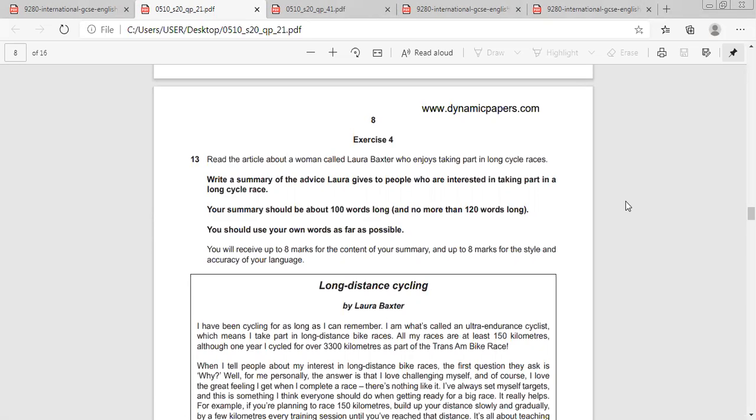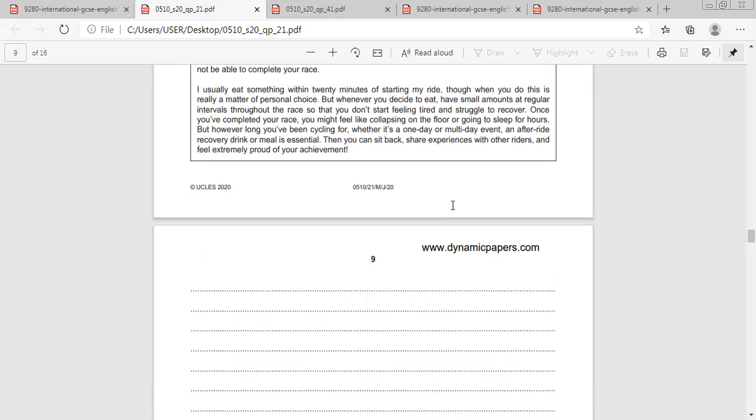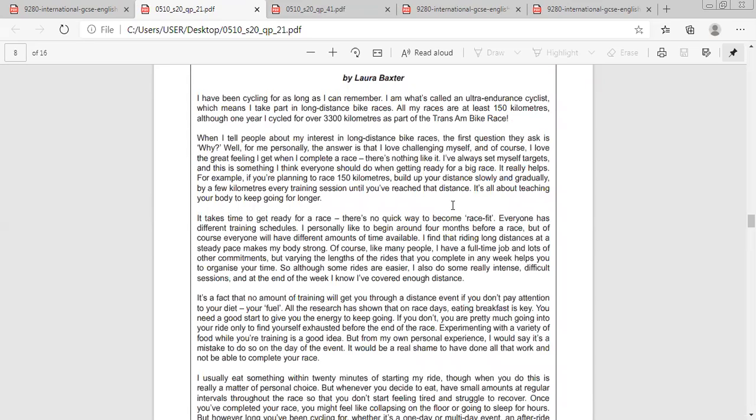Anyway, what do you feel about writing the summary? You read the article about a woman called Laura Baxter who enjoys taking part in long cycle races. Write a summary of the advice Laura gives to people who are interested in taking part in a long cycle race. What's the first technique I do in writing a summary? Well, we will read it, take notes, and then arrange our notes. How many notes are you going to write so you can have the full mark in content? There are 8, about 6, but I'm going to choose 8. Very good. What else?